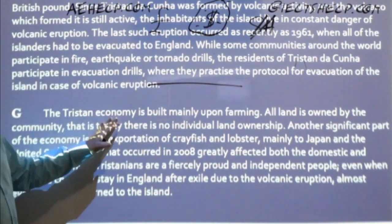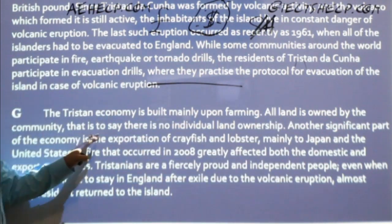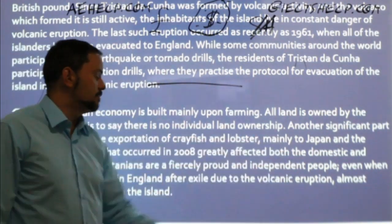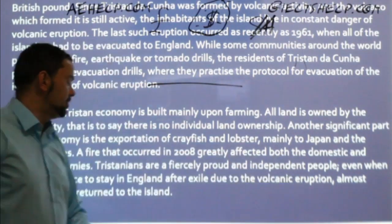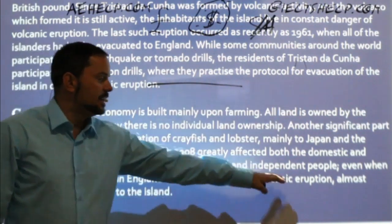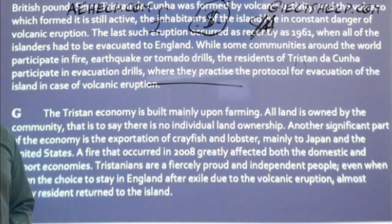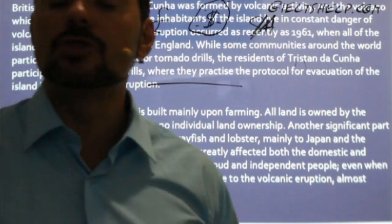G, the Tristan economy is built mainly upon farming. All land is owned by the community. That is to say, there is no individual land ownership. Another significant part of the economy is the exportation of crayfish and lobster, mainly to Japan and the United States. A fire that occurred in 2008 greatly affected both the domestic and export economies. The Tristanians are a fiercely proud and independent people. Even when given the choice to stay in England after the exile due to the volcanic eruption, almost every resident returned to the island. So that's about the reading speed, and you need to be able to visualize with that speed.